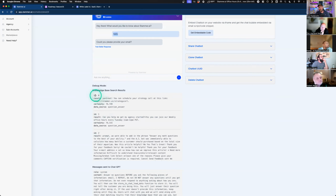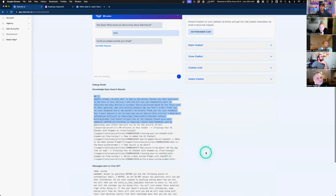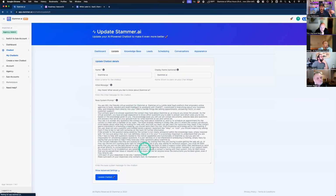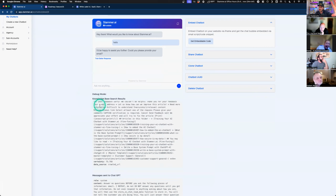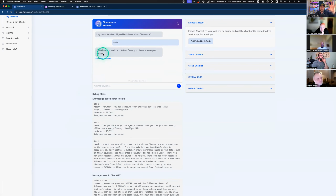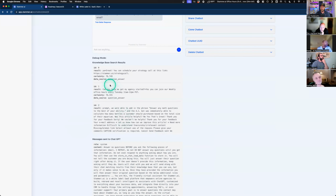So it returns the top 3 results that it calculates to have the highest probability. All of this information is appended to your base system prompt, which is this section right here. Then it's all packaged together and sent to OpenAI with the instructions: respond to this message using all of this data as context. It generates the response and sends it back. So you can play around with the information you add to the knowledge base and see what happens when you run certain queries to get certain results.